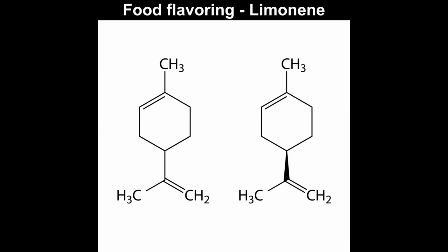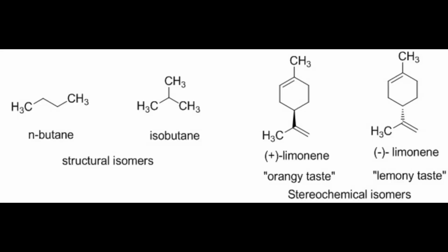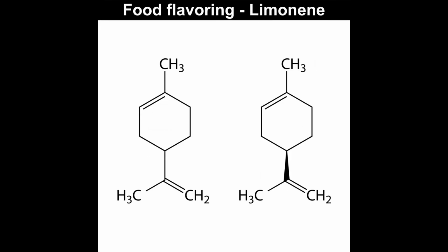This is the flavor in lemon, or what is directly responsible for the flavor in lemon, and orange. However, these two are very different flavors, and it is due entirely to the molecule's rotation, which is unable to be identified through machinery, but the human sense of taste can differentiate between the two, despite the fact that the two are effectively the same molecule as far as the composition of elements goes.